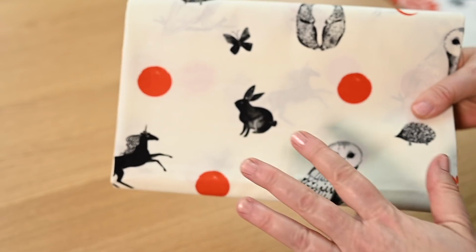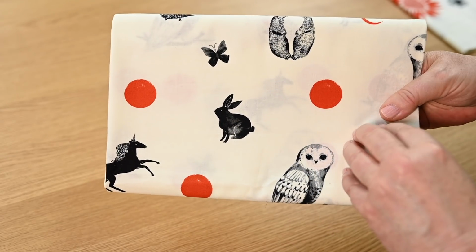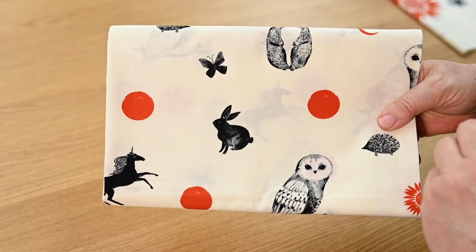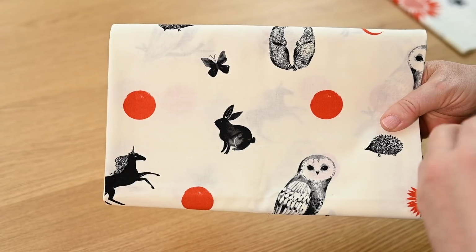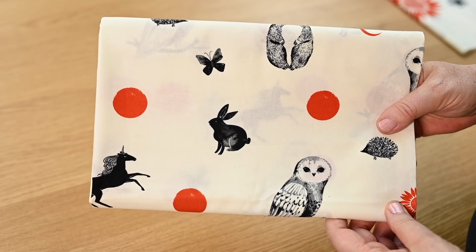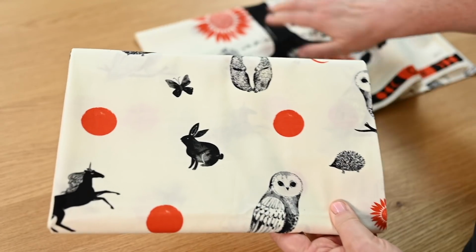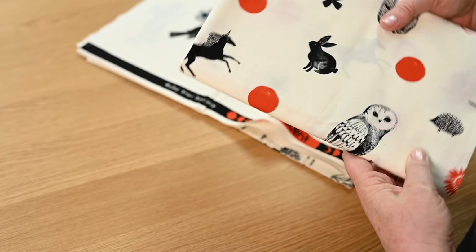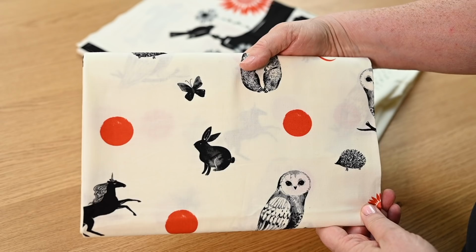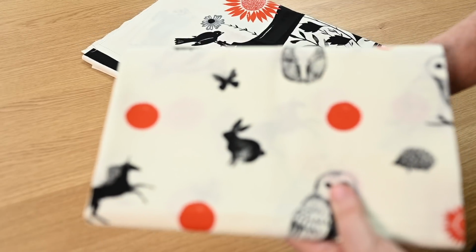But anyway, I did go into Joann, and I found some things that I thought coordinated well with this. I'll link to that video, and you can see the whole store tour, and the store looked great, by the way. I'm super excited to use this. I know that I'm going to make that machine cover, but I don't know what I'm going to do with this yet. But I love it. I think it's beautiful. This is Sarah Watts.